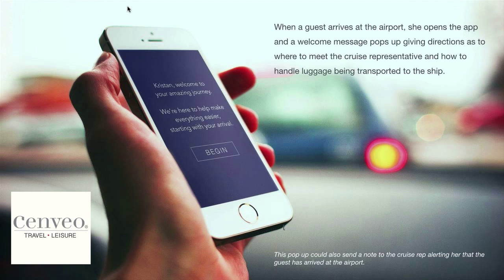How nice would it be that as soon as I land, I open up my app, or I don't even have to open it because I get a notification that says, hey, welcome to the airport. We're so excited to see you. If you open it, maybe it gives you directions on how to meet your cruise representative. All of a sudden you feel like someone's holding your hand right then and there from the moment you step off the airplane. And not only that, but maybe it sends a message to the cruise representative to their iPad that says, Kristen has just landed.